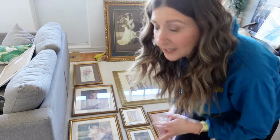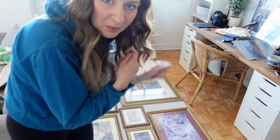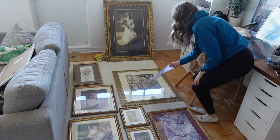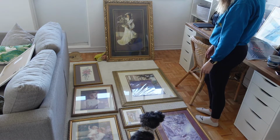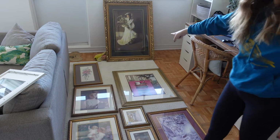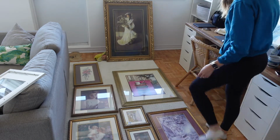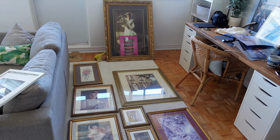Okay, so I've laid out all the frames, and I think I'm just going to start putting the artwork on top. I had originally thought Cinderella would go in here, but I think with the mat, it doesn't quite work. The mat's kind of pink. The thing is, I really wanted to put Princess and the Pea in that one, the big guy over here. Oh, that would look so good.